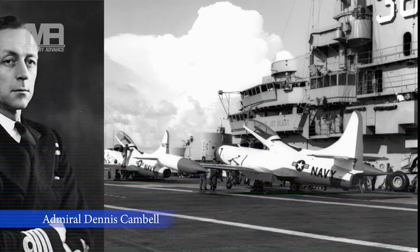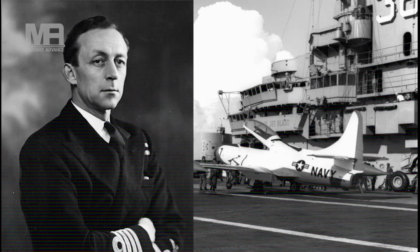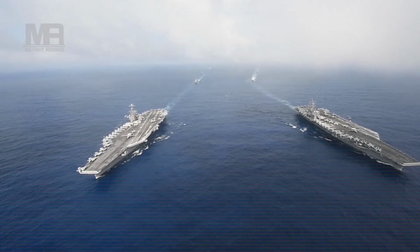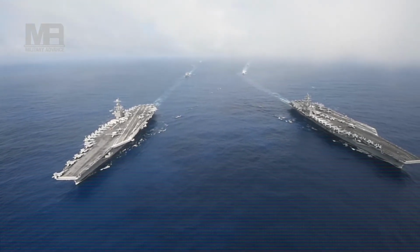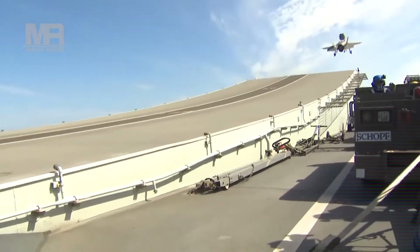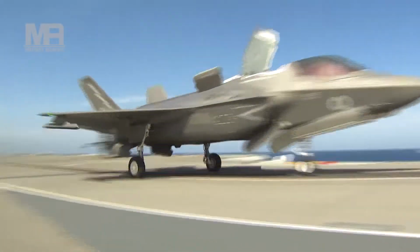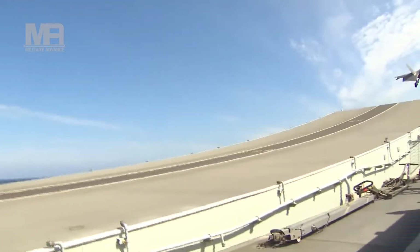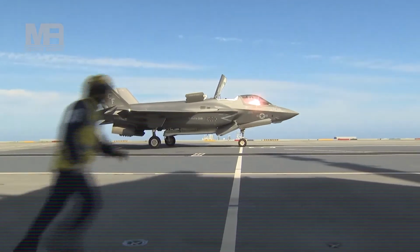The angled design, invented by Rear Admiral Dennis Campbell of the British Royal Navy, and presented to America in 1951, offered a few distinct advantages over other options. In the case of an aborted landing, an angled runway gave returning planes plenty of room and open air to speed up and take off again. Better yet, this angled design kept carriers from having to sacrifice any on-deck parking space for planes not currently in flight. It's a simple bit of geometry, but with big implications, ones that carry forward to the modern day.